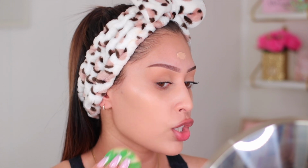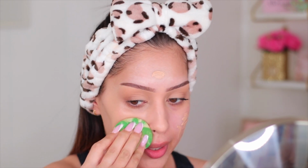As you guys can see, like I said, it's like a Your Skin But Better. And the color is actually perfect for me right now. You guys, I'm so pale right now. It's unbelievable. So I'm going to go ahead and just blend out everything else really quickly.